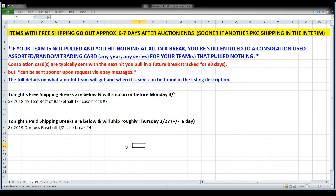Our paid shipping breaks tonight, which was Donruss, I'm projecting to go out on Thursday. As always, if my week goes really well, it could get out a day early. If my week goes way off the rails, it could be a day late. Most of the time, it's right about the time I project. So that's why it's got that little plus or minus on there. Don't need to worry about consolation cards for Donruss Baseball.